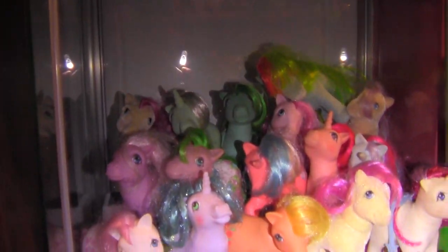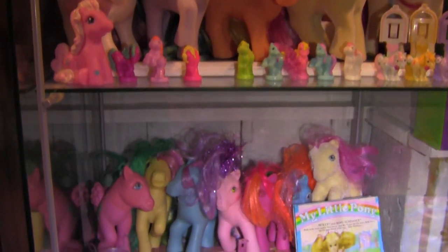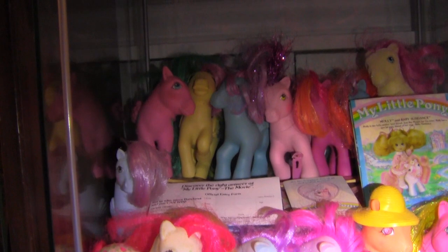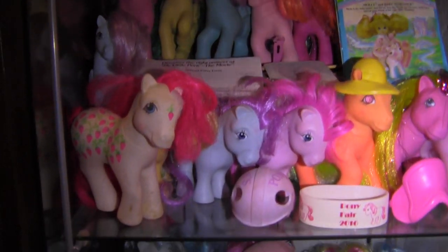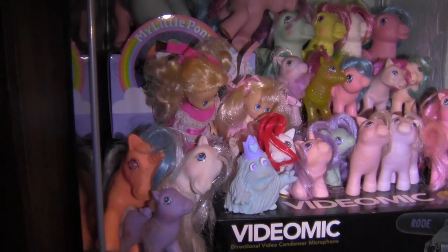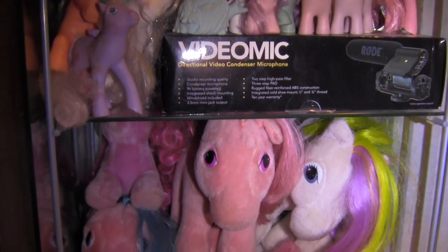So you can see more of my vintage My Little Pony stuff that I have, which again, I've run out of room, and now I'm just cramming them in there the best I can. And in past years, there was some Friendship is Magic stuff in here as well. And that stuff I've taken out, and it's just kind of boxed up right now because I really wanted to put the vintage My Little Pony stuff out here and not have all the Friendship is Magic stuff in there. So it's a lot of vintage My Little Pony stuff.